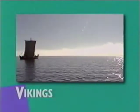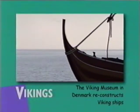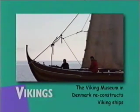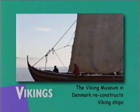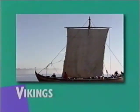V is for Vikings. Vikings came by sea from the countries we now call Scandinavia. That's Denmark, Sweden, and Norway. They were explorers, traders, and settlers, in spite of their traditional reputation as violent raiders. York and Dublin were great Viking trading centres.